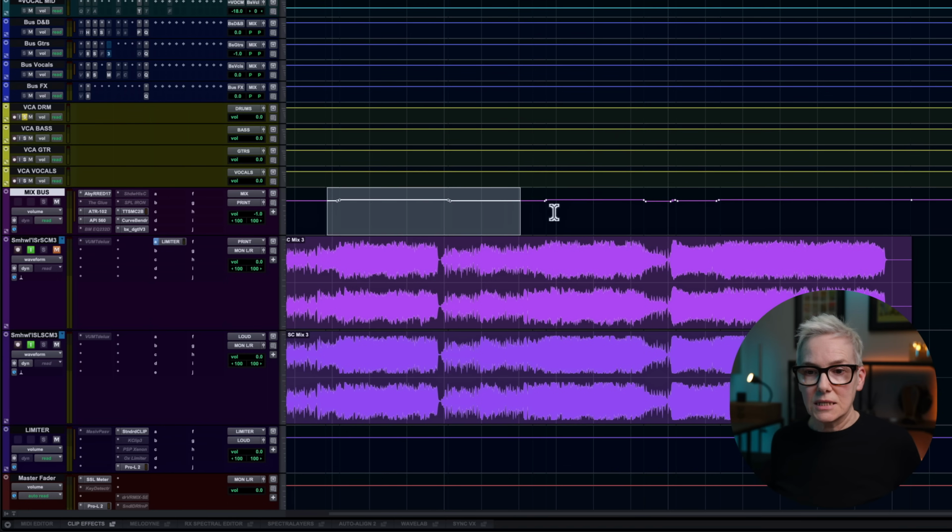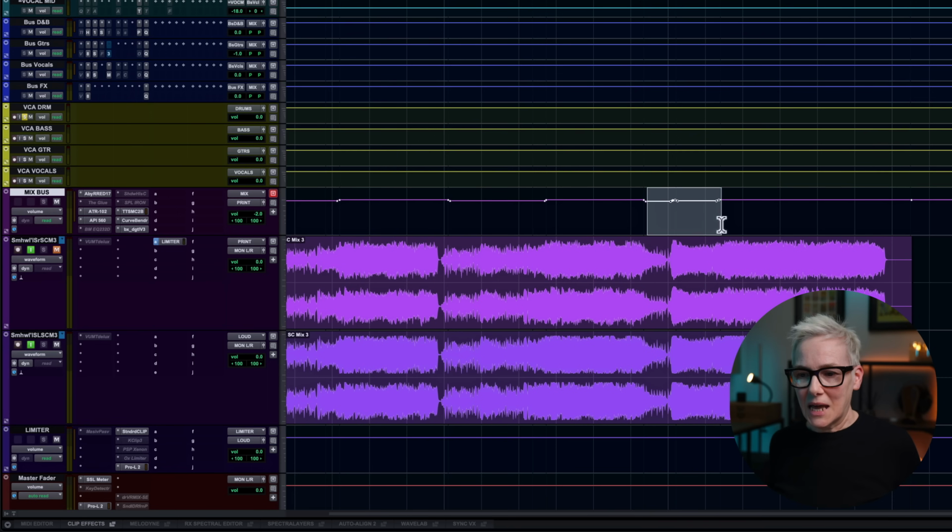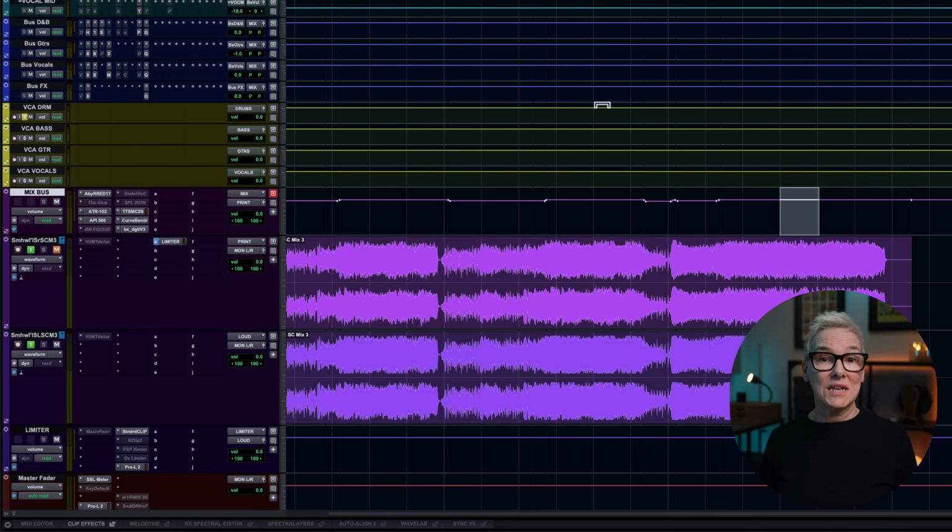And then, last but not least, there's the mix bus automation, where I've brought the verses down and the breakdown down so that the choruses can hit hard. All these tiny changes create emotion in your track, and it stops the listener getting bored.